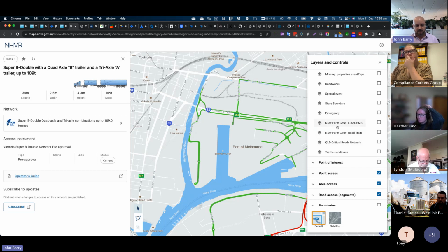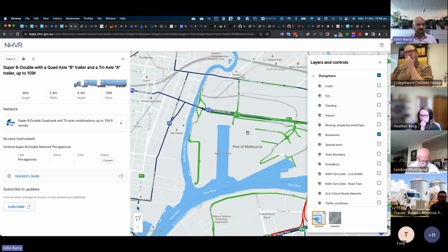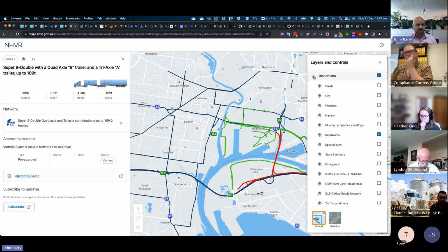So we're still looking at how to best categorise things. Things like the New South Wales farm gate networks will probably split out, and things like roadworks and disruptions we're hoping to keep in the one place. Once you turn them on, you'll just see them nationally, but you can still zoom into the ones that make sense for you. So that's still a work in progress. We're aiming to get the layers fully in by the end of this week, obviously before we go live next Wednesday.